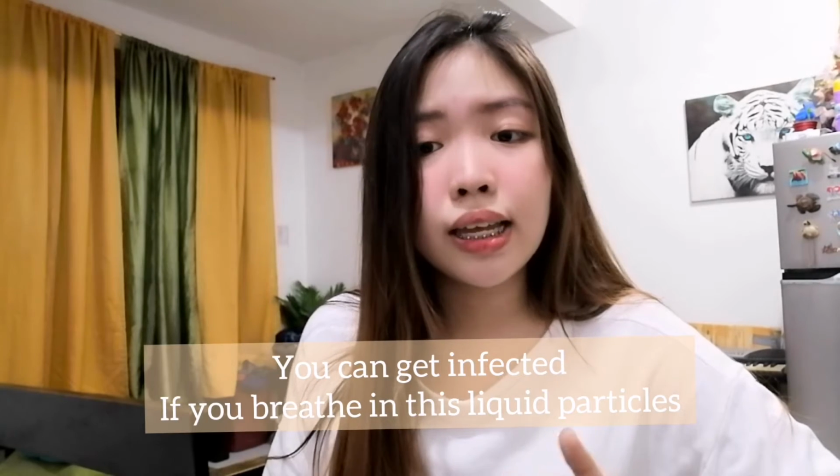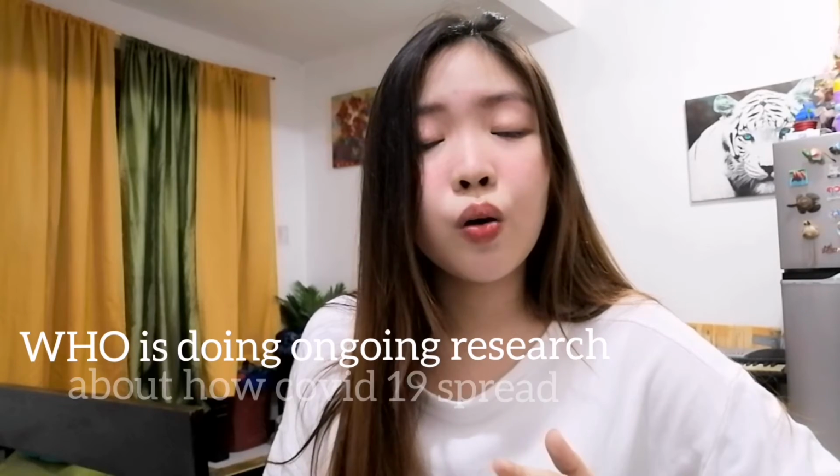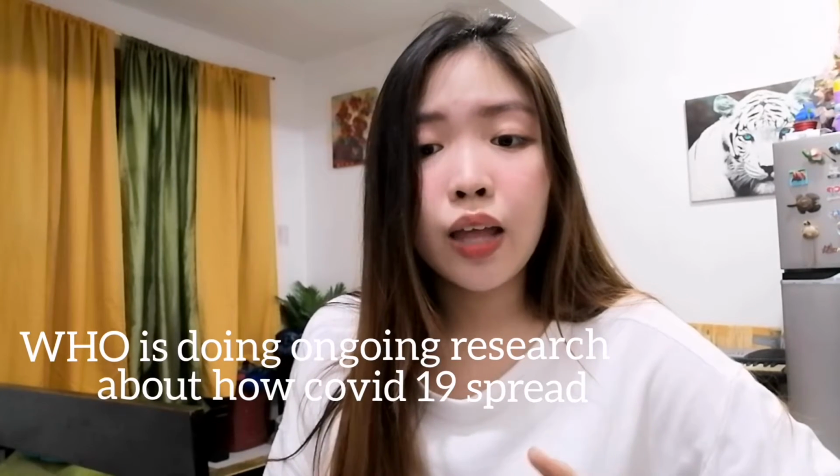People can also catch COVID-19 if they breathe in droplets from a person with COVID-19 who coughs out or exhales these droplets. This is why it is important to stay more than 1 meter or 3 feet away from a person who is sick. The World Health Organization is assessing ongoing research on the ways that COVID-19 can spread and will continue to share updated findings. That is why I recommend that you check the page of the World Health Organization to be updated so that you will know how to protect yourself.